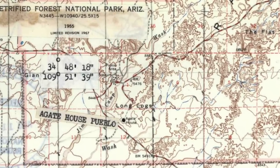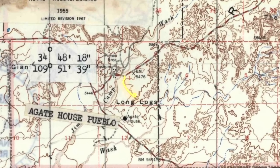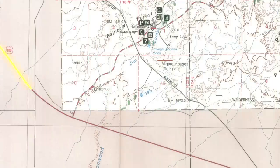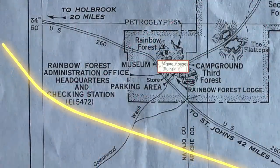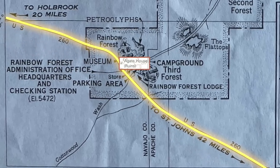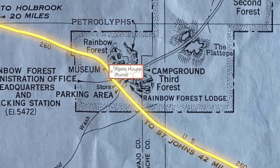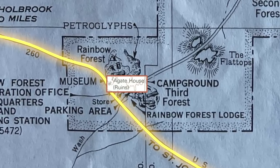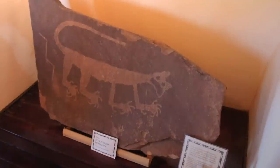Looking through the old maps, most of the 2-mile trail to the Agate House used to be a road, the Long Logs Turnout. And Highway 180, now outside the south border of the park, used to run right past the Agate House site. The Long Logs Road must have been closed after 1955, and Highway 180 was moved south after 1970. Either way, I think our Viewmaster photographer just drove to the house and didn't take that long hike. And that's the last picture we're looking for.